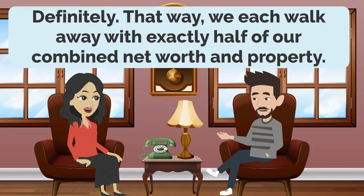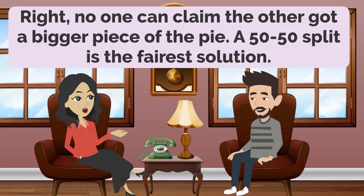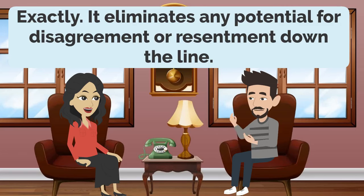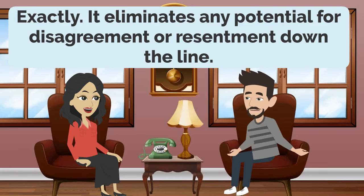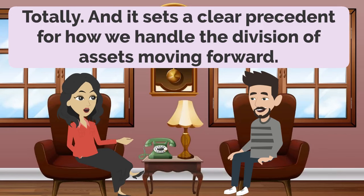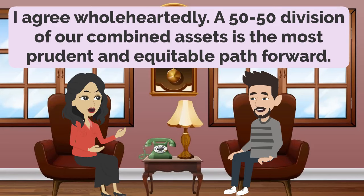Definitely. That way, we each walk away with exactly half of our combined net worth and property. Right, no one can claim the other got a bigger piece of the pie. A 50-50 split is the fairest solution. Exactly. It eliminates any potential for disagreement or resentment down the line. Totally. And it sets a clear precedent for how we handle the division of assets moving forward. Precisely. Keeping things simple and evenly split is the best way to ensure a smooth, amicable separation. I agree wholeheartedly. A 50-50 division of our combined assets is the most prudent and equitable path forward.